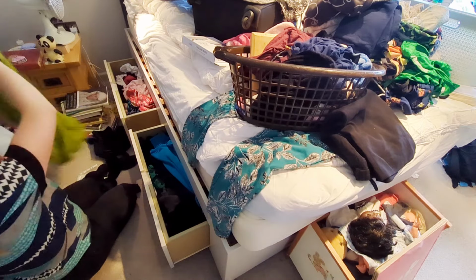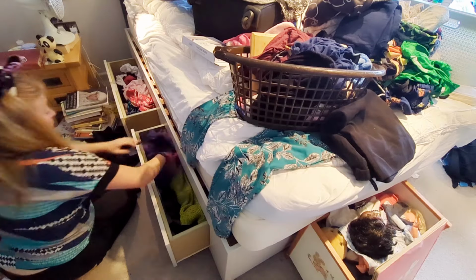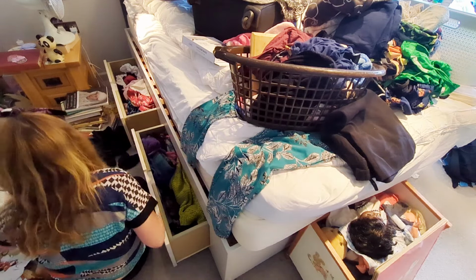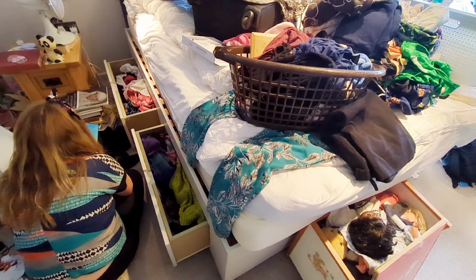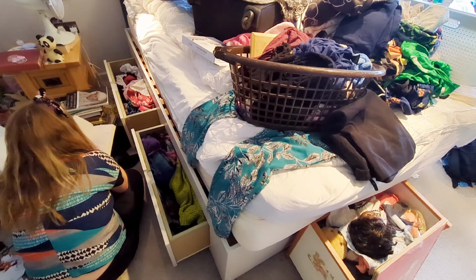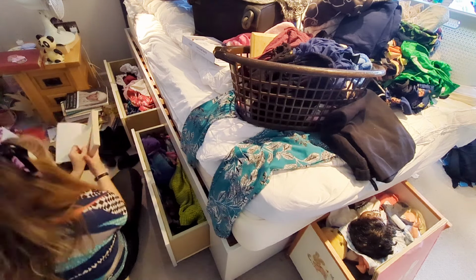So I'm sorting through all the washing here, and you can see I squash it right down, but I just want to get stuff away. Want to clear the floor. So that was my aim. So you'll see me do so much in this room, you're going to be hopefully very impressed. But I'll be honest, there's a lot more that I need to do. I really need to do a lot more in this room.